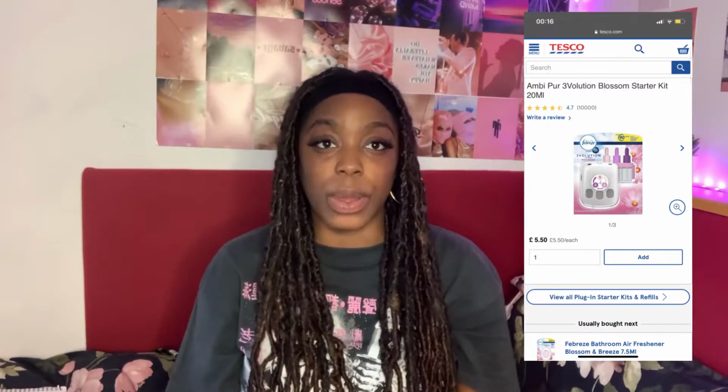Speaking of stinking rooms, I also get a little plug fragrance thing. Let me show you mine. So I have one of these. You can literally get it from Tesco. I think I had some at home already, but if you get a new pack from Tesco, it comes with two fragrances as well, it's around £8.99, don't quote me on it, but you can always get refills.